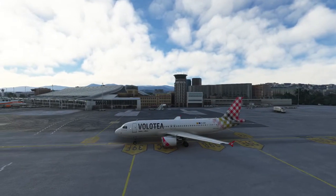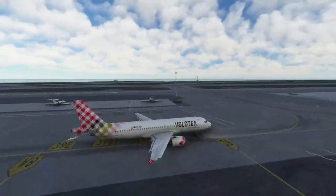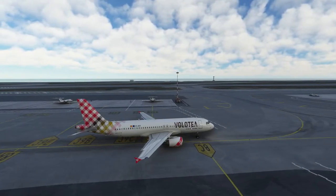Very nice livery. I'll be home for dinner. Yay!